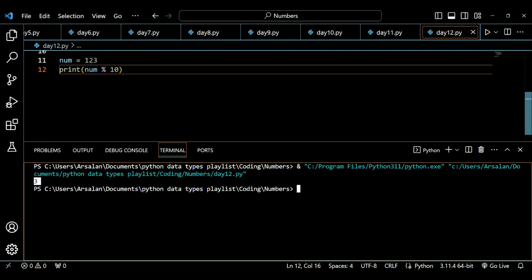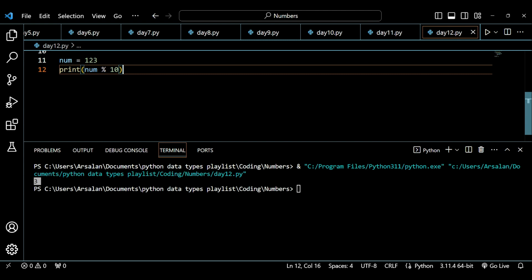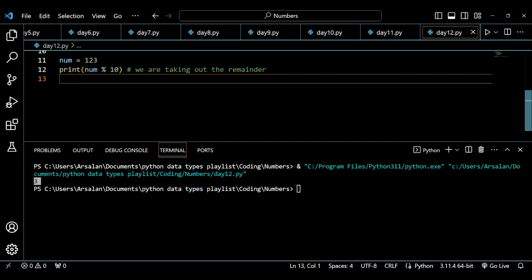I'm printing num mod 10. Num is equal to 123 and num mod 10 will give me 3. Why is it giving me 3? Because if we divide 123 by 10, it gives the remainder 3. So with the help of mod, we take out the remainder.